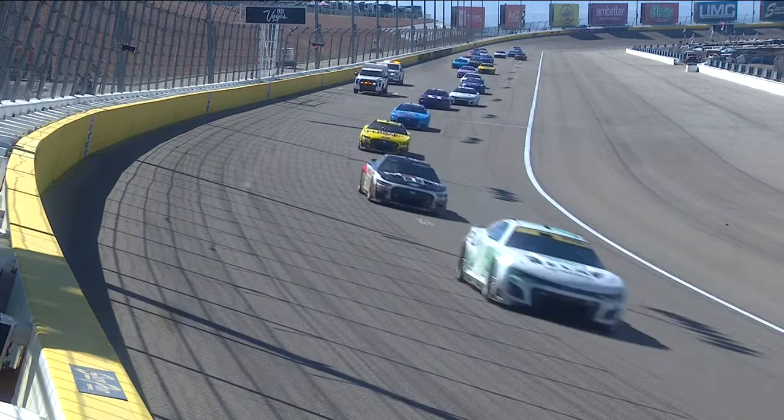We'll see what happens. They fan out three and four wide as they enter turn one. Look at this restart. It's insane. Kyle Busch on the top of the racetrack. So far, so good for Martin Truex Jr. as he shoots out to the lead.